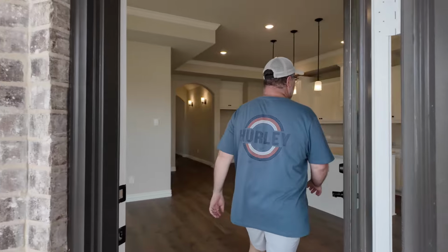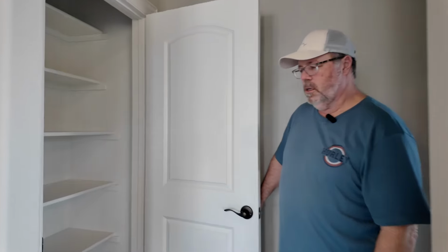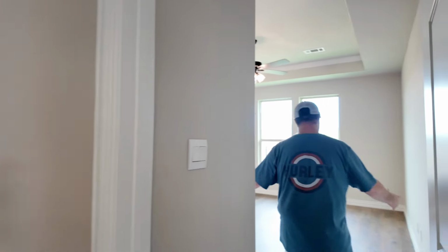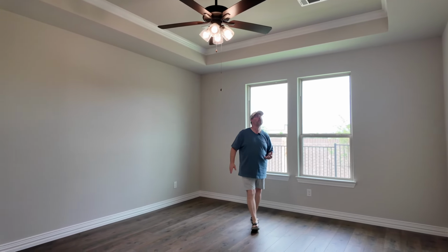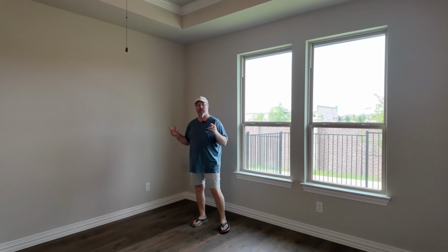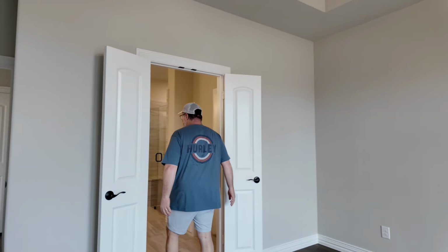Now, what is the primary looking like? You've got a linen closet in here, which is nice. Put all your towels and all that. And then look at this, it's bigger. This feels much bigger than some of the others we've been in, by maybe a foot or two. Yeah, it is a good size. I think the ceiling makes a big difference, right? When you have that tray ceiling. This is a good space here.